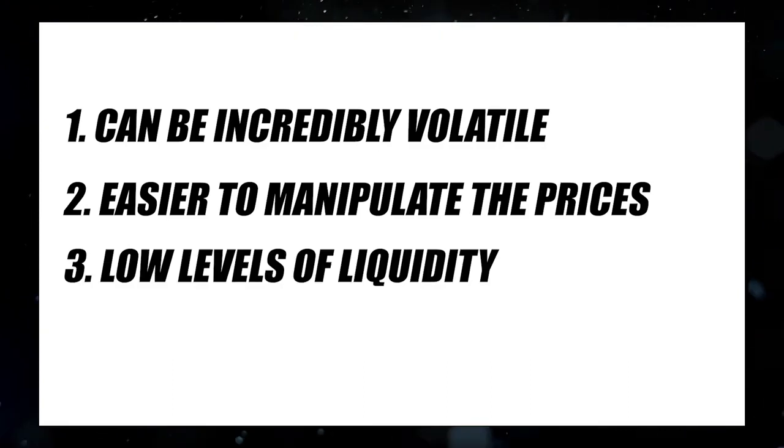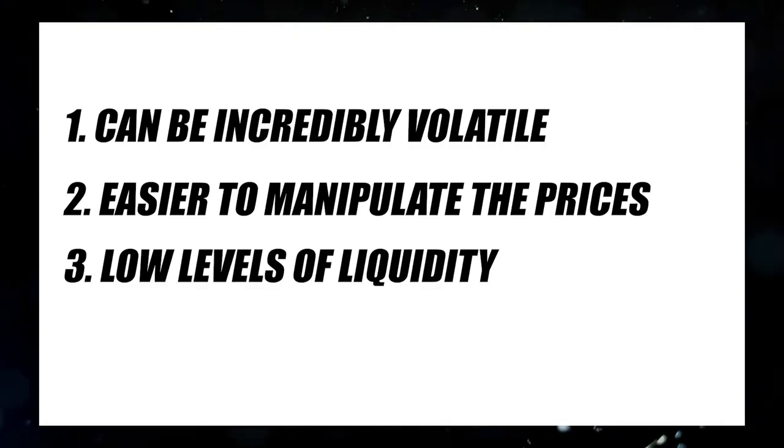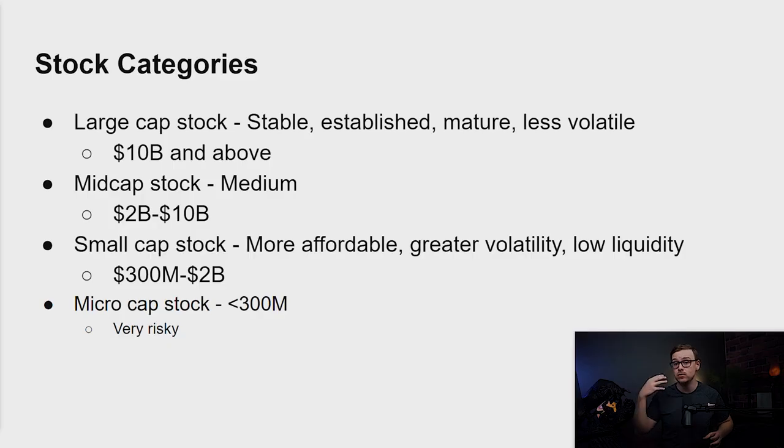And then the third thing is there are low levels of liquidity, which basically means that even if you have the stock and even if it did go up in price, it may be difficult for you to sell it. With a lot of the large cap stocks, if you go to sell, you can pretty much sell immediately because there's a lot of liquidity. With small and micro cap stocks, sometimes it might not sell immediately. It could be more difficult, and in the time it takes to sell, maybe the price goes back down.